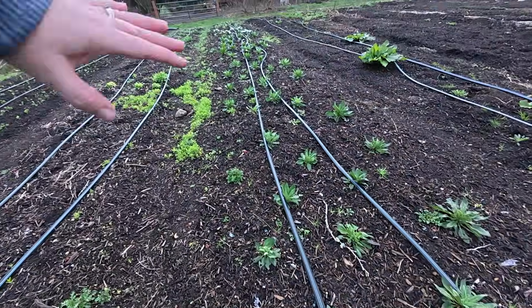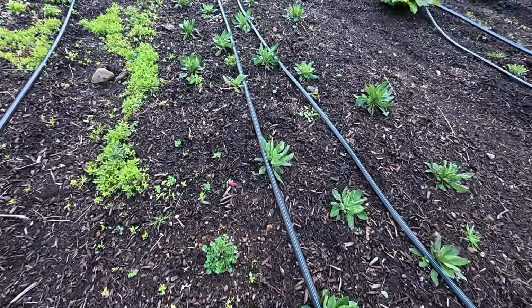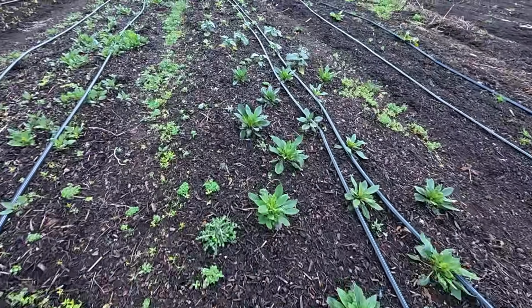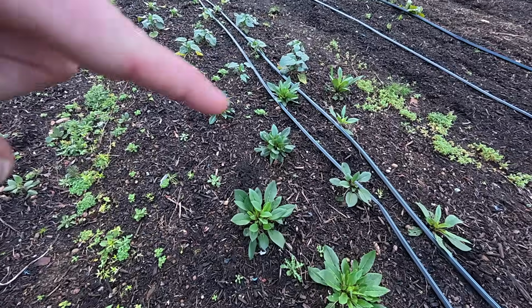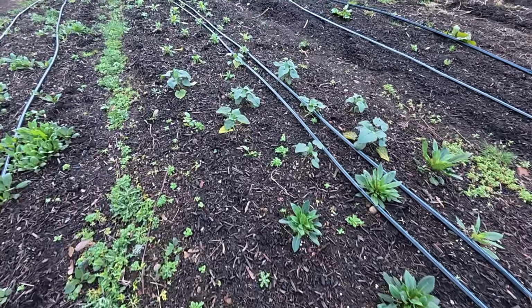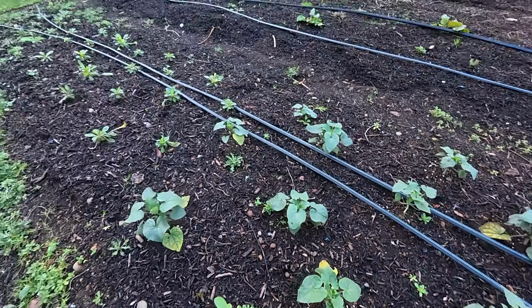This row we planted last fall, and it is robust. These are sweet rocket all the way to here. And then, this is one of my absolute favorite spring flowers. This is Honesty, or Lunaria. I actually grow these for their seed heads.